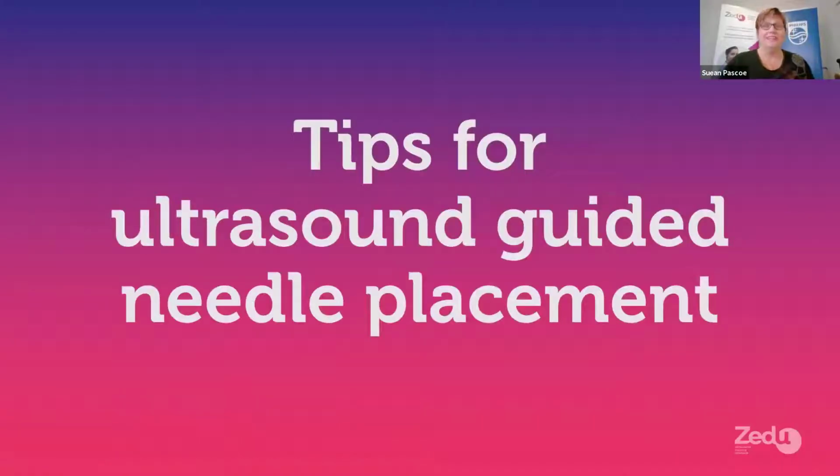So tonight's topic is tips for ultrasound guided needle placement. In my mind, once you understand how to guide the needle, it doesn't matter what the target is. The principles of needle guidance are the same, whether you're going into a breast lesion, into a vessel, or amniocentesis. The technique for guiding the needle is the same regardless of the target. Of course, the procedural considerations you need to take into account are very different for all those procedures. But once you've mastered the technique, I think you can get a needle wherever you want it to go, really.